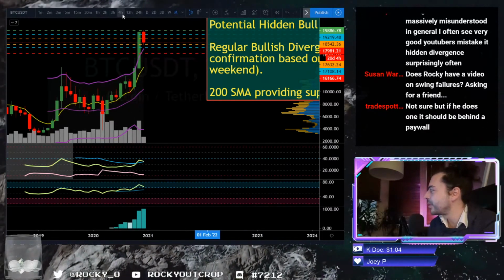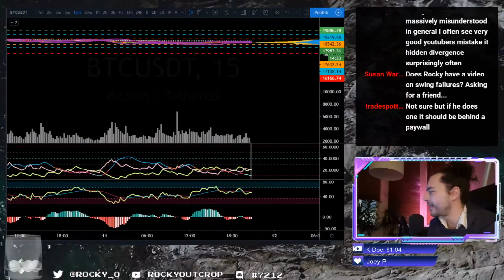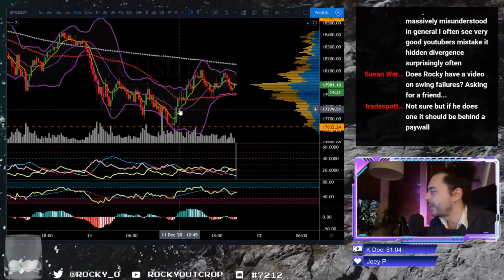So down towards the small time frames then, how are we getting along, ladies and gents? What's going on here right now with this one? We have this downward movement.